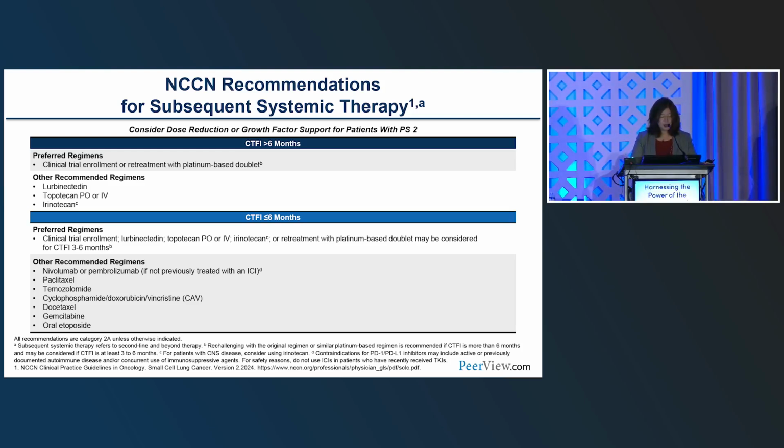Topotecan, as I spoke to you about, irinotecan, or retreatment can be considered in that 3 to 6 months. That's a little bit of a gray area. And then we do have, in the literal gray area over here, other recommended regimens, including Nivo or Pembro if patients have not been previously treated with an immune checkpoint inhibitor. And we'll talk a little bit about how important it is to get patients exposed to some immunotherapy.